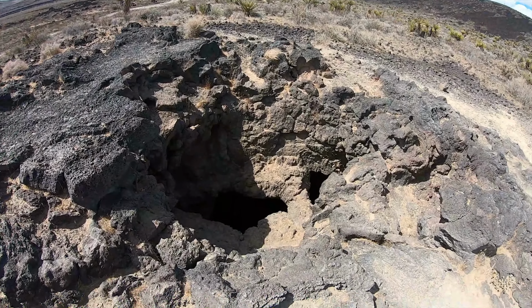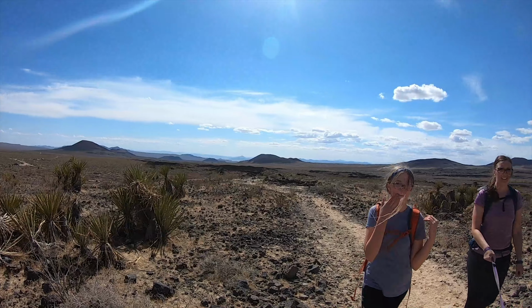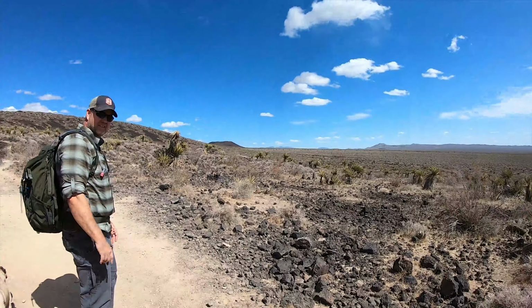Descending down into that. All around this area are extinct volcanoes up there. Lava cones. Lava cones. And a lava field out there. And the lava field.